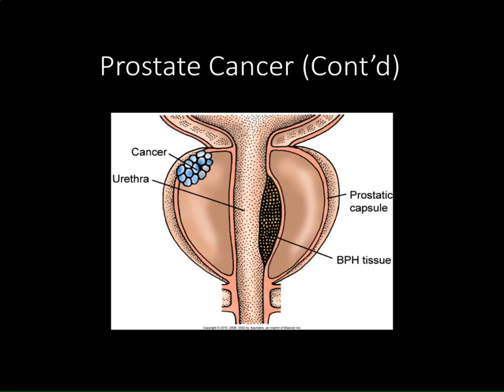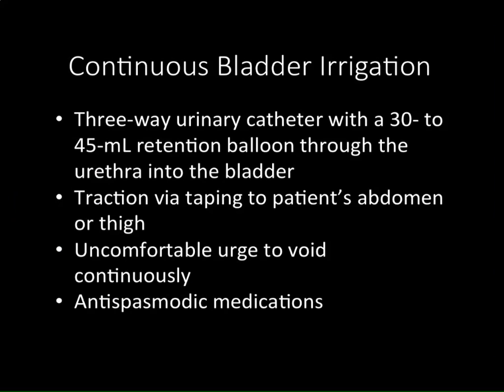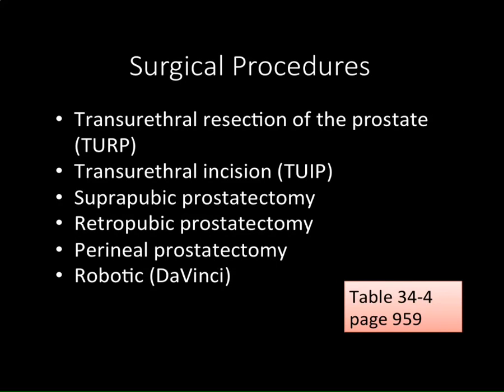But what they do for a TURP is they put a scope in there that has a cutting blade on it, or a cutting loop, and then a little suction thing. They go up there and roto-rooter at the bladder neck, through the urethra, until they get to the prostate. They roto-rooter it, then pull it out, and it's done with visualization because they look up through the scope. And that's been the gold standard.